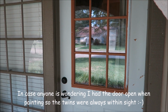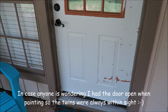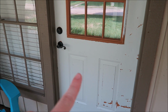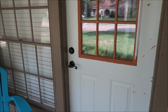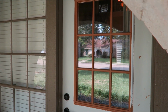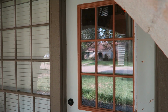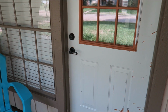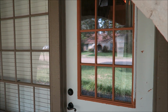Okay, so now that the twins are napping, I'm gonna move on to painting the door. As you can see, it looks pretty terrible, but it didn't look like this yesterday. It had this solid color of the brown, rust color, which I don't like, but I peeled off, obviously, most of the paint, and what's left is something I can't really do anything else with. So I'm just going to take some sandpaper and rough up the door just a little bit so that the paint will stick, and I'm going to put a solid coat of white paint on it and make it look nice and clean.